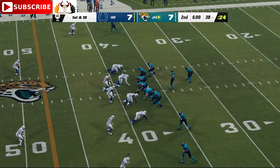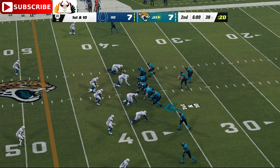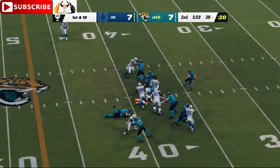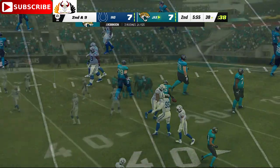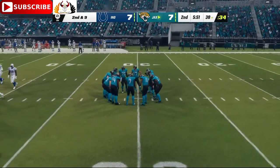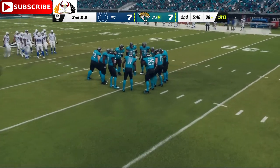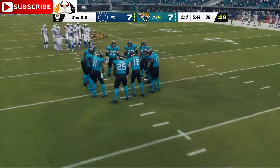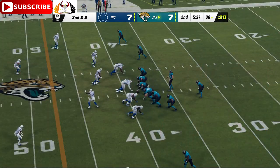So here's a 1st and 10 at the 38. Back to Robinson now on 1st down. And they will only muster a yard here to the 38. Yeah, things were pretty stacked up there in the middle of the line. A lot of bodies, not much space. I think ultimately he was fortunate to get anything out of that run. The run only got a yard.